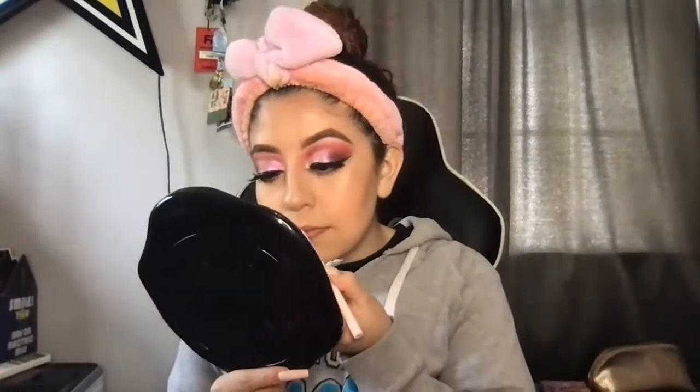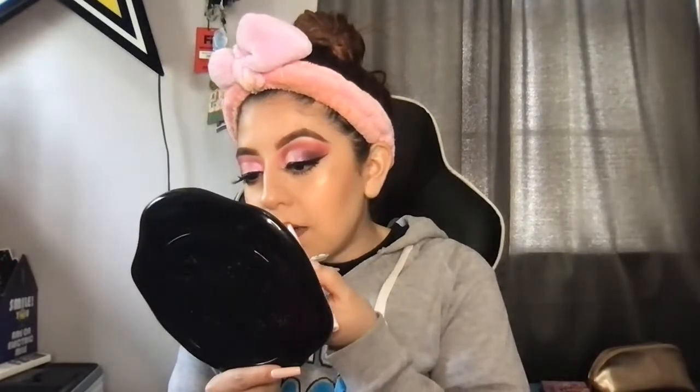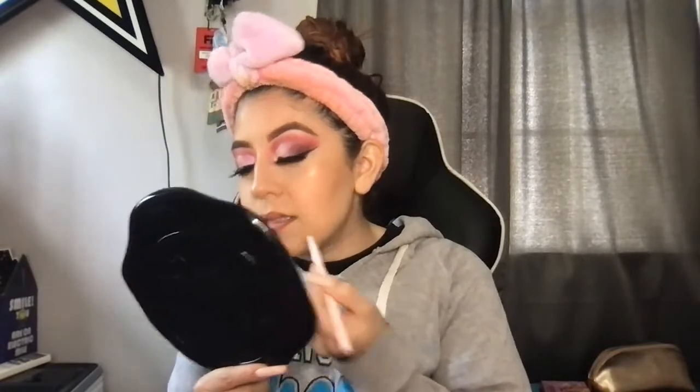Now, if there's one thing that I really don't like other than my nose, it is my lips. I feel like they're so small. I just don't really like the way that they're shaped, honestly. But I wouldn't get lip fillers. I wouldn't get my lips done. If I didn't even have a deviated septum, I wouldn't have even considered getting my nose done.